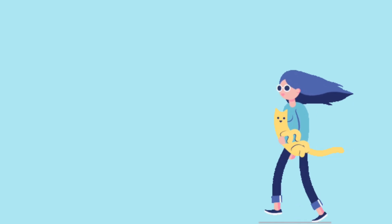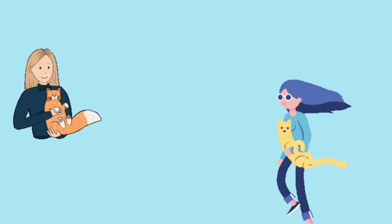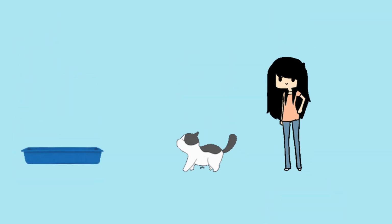At times, she will feel insecure. You need to stand by her. Maybe just to go down for a stroll, she will need your company. Or when she needs to go to her litter box, make sure that you give your best to serve her.